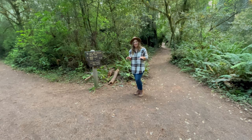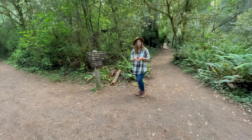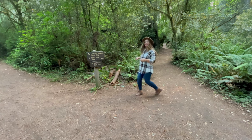For added hiking in this area, you can connect the 3 mile Berry Glen Trail to the 1 mile Lady Bird Johnson Grove.